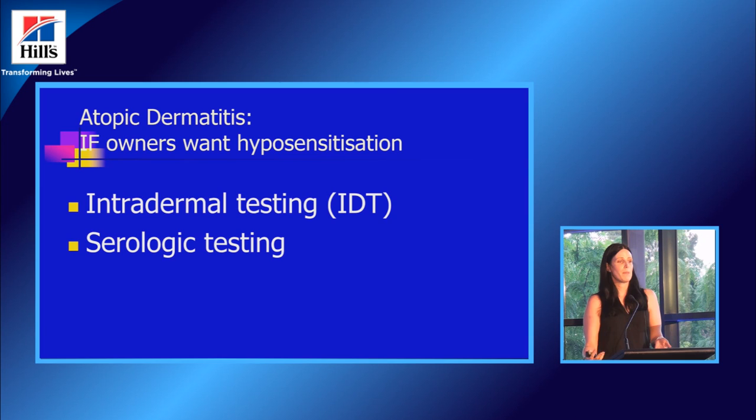And I recommend doing both the skin test and the blood test. I think that they're testing different angles of the immune system. So the skin test is testing the IgE that's bound to our mast cells, whereas the blood test is testing the circulating IgE. And I'm always surprised at the results I get.